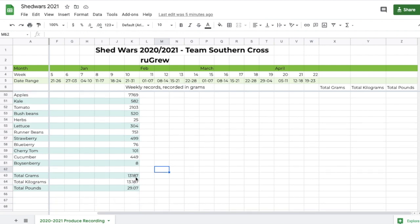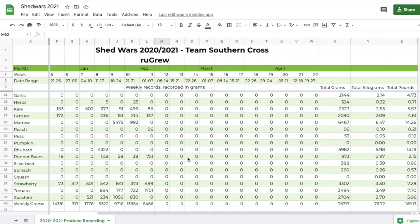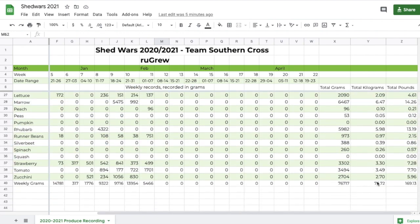And for you Americans who do not do grams and kgs, I've done it for you, so it's 29 pounds, which I'm quite happy with. It's been quite cool figuring out that just in a week I've had 13 kgs of produce from my garden. And if I show you up here, so far in the garden, 76 kgs, which is really exciting. It's really cool to know how much can come from such a little spot.